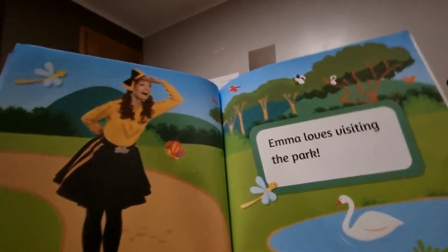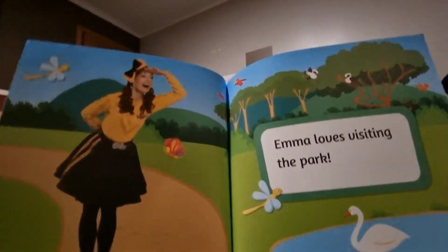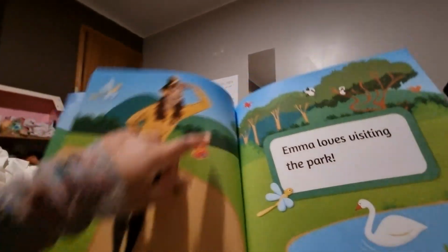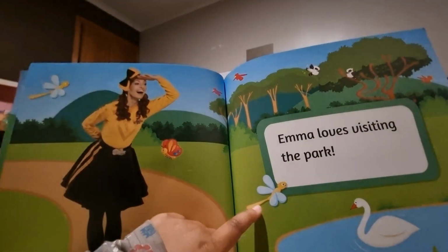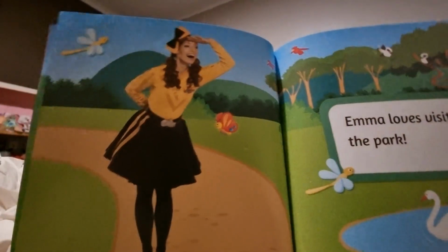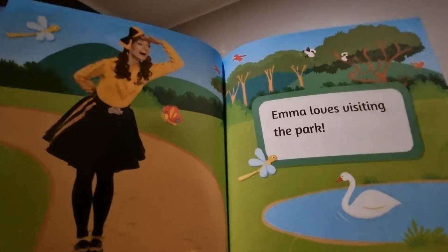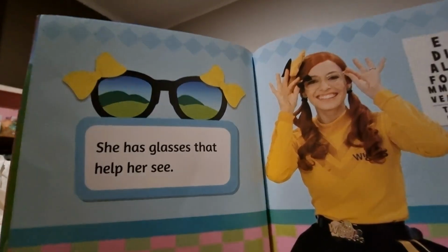Emma loves visiting the zoo park. That's not a zoo, it's the park. Look at yellow. Many objects are yellow, right? And the sun. What is Emma looking at? A swan. She's looking at the swan swimming in the pond. Or a goose. Or a goose, yes.